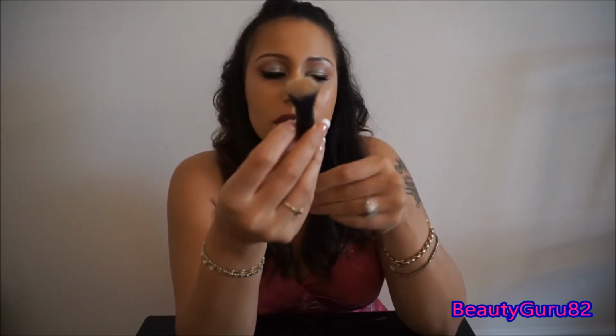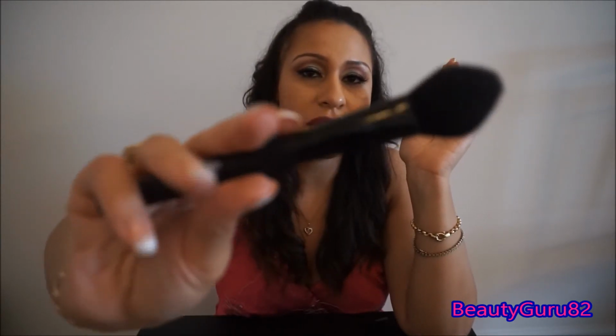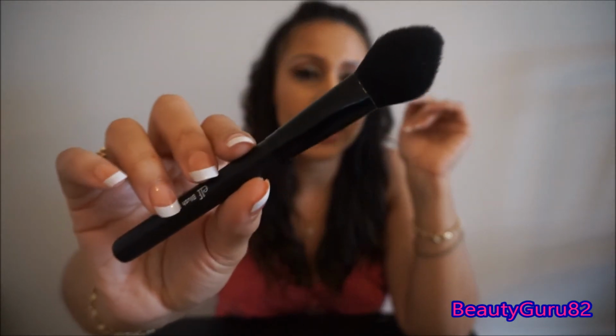This right here is the small stippling brush. I use this one also just to blend out my concealers. It really is nice. Here's the blush brush from e.l.f. I use this brush to place the setting powder underneath my eye. I use this every day. I just love it. It's perfect for that.